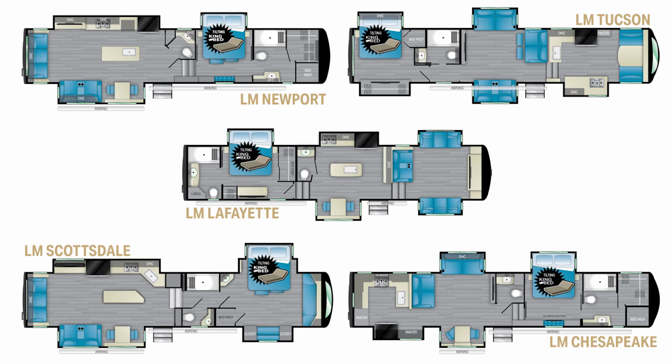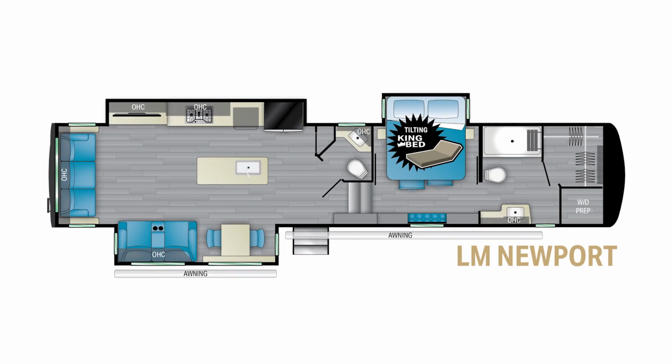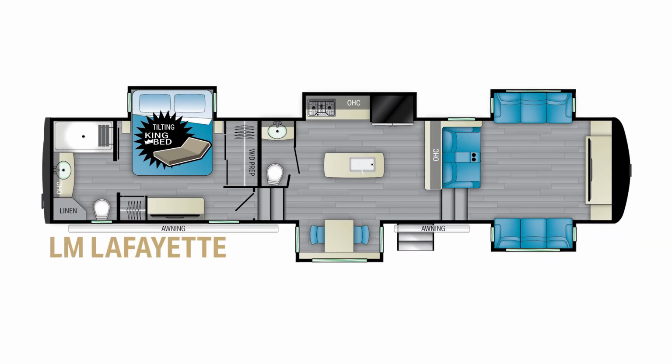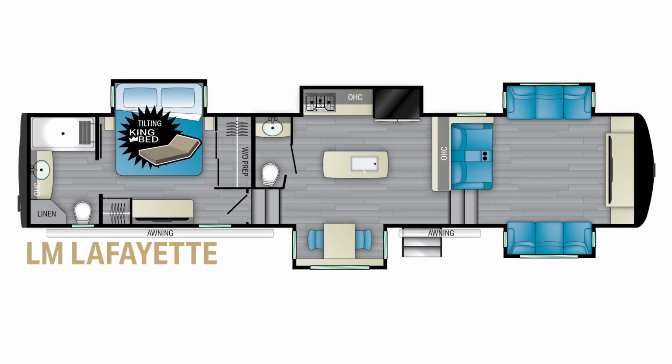The Landmark floor plan lineup is very robust, and the bigger the better seems to be what our customers desire. We build floor plans from our bath and a half Newport with 3 slides up to our 5-slide front living room Lafayette.